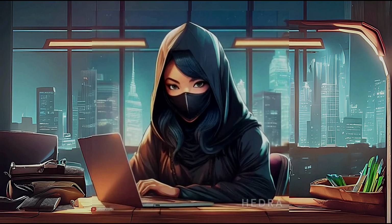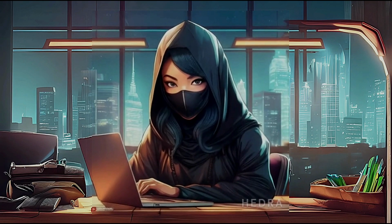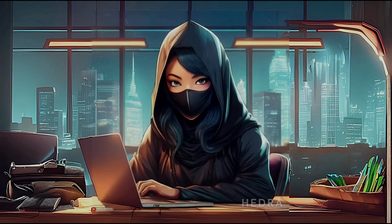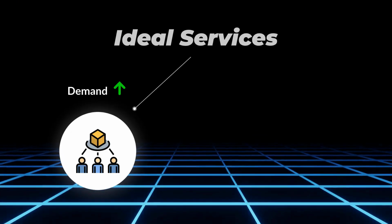Now the second step you want to do is focus on the service you want to offer. You can do this without any skill, so you do not have to be worried about what skill do I have or what skill do I not have. You can actually pick as much service as you want to. However, we want to choose a service with a high need and a low competition.